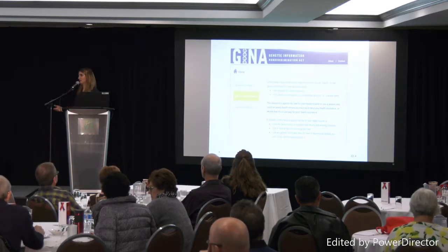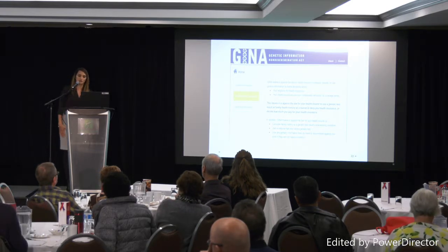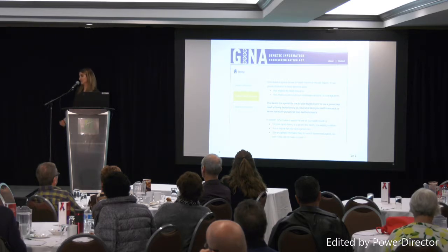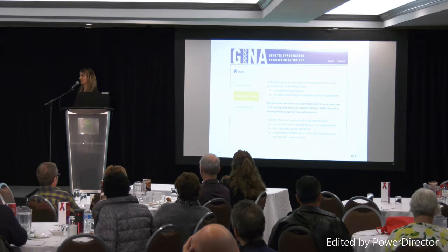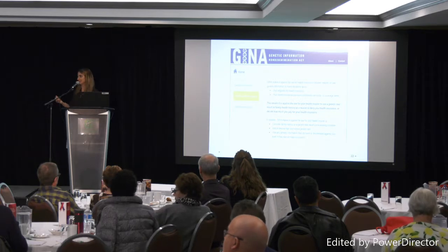So if we're thinking about our neighbors to the south, there's the Genetic Information Non-Discrimination Act, or GINA, which was put in place in 2008 by President Bush, and it did not allow health insurance companies to use somebody's genetic test result or family history against them when they would apply. So they were not allowed to ask for a family member's genetic test result or their own genetic test result, or even a family history. But this was for health insurance. This does not cover life insurance, because they were considered the quote-unquote luxury insurances.